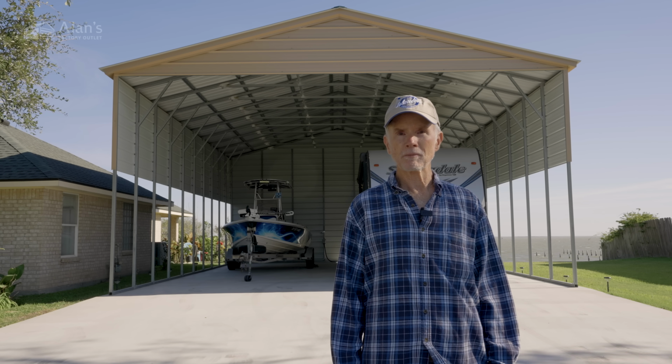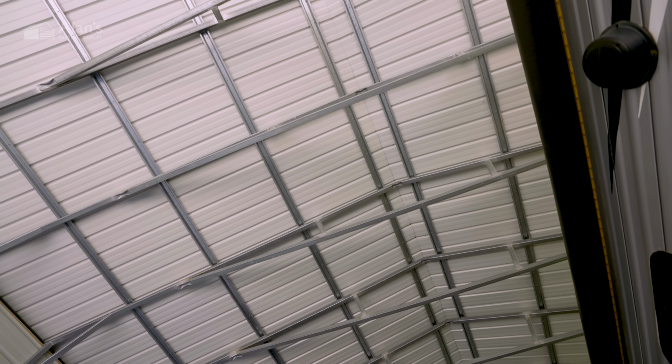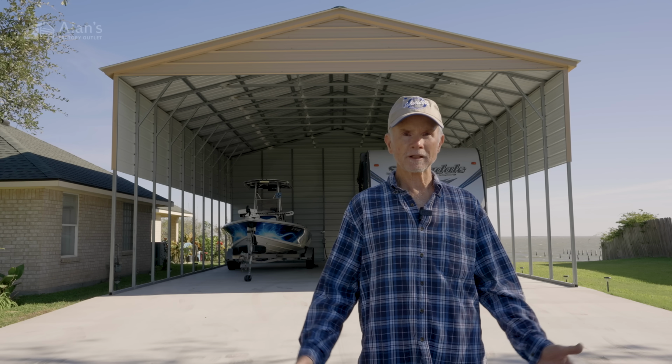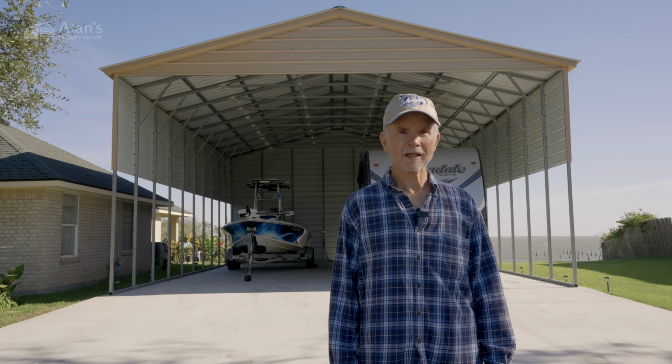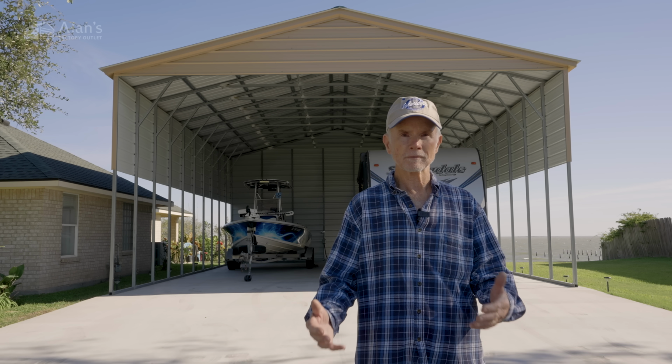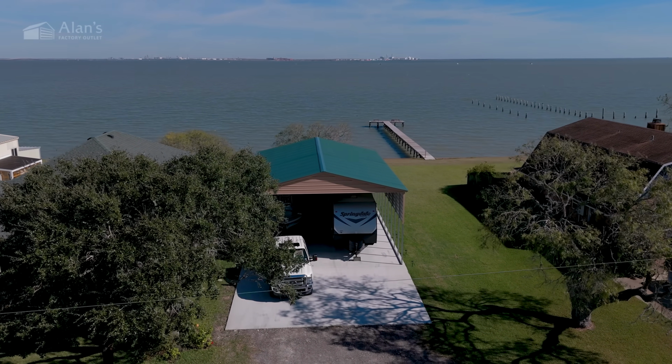Many people have stopped by, and the neighbors have asked me who I used. Someone actually asked me how much it cost and all that, and I could have told them, but there was no reason. I said, go on Allen's website, use their 3D thing, and what you want will be the price they give you. It was all easy to use.